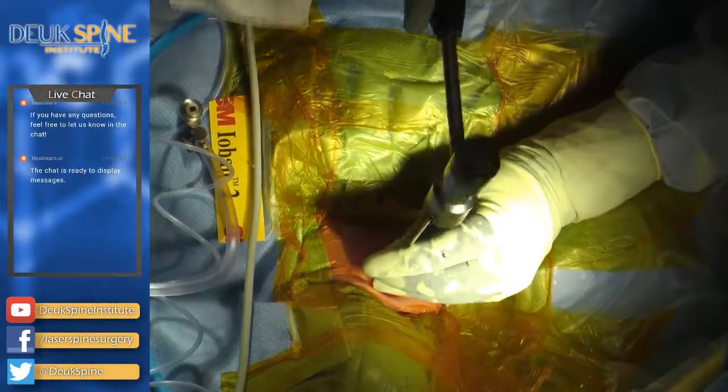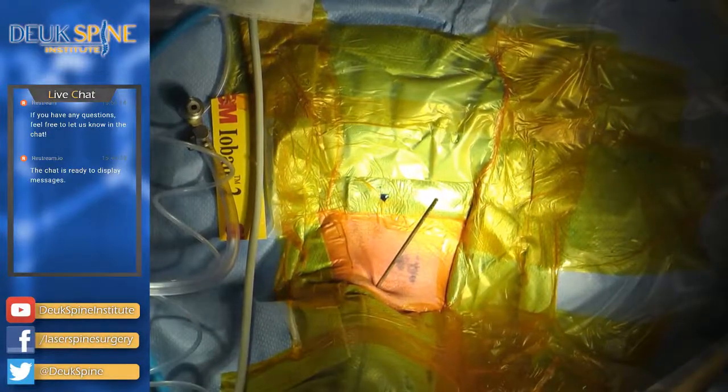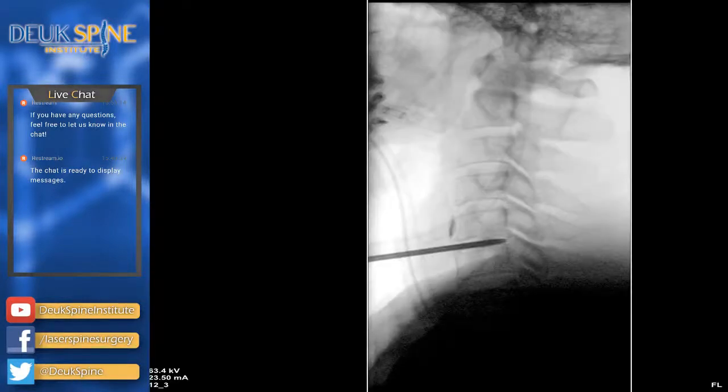I want to get to the back of the disc where the herniation is. All right, you see the tip of that little black pencil there? That tip of the pencil is literally sitting on the herniation, right at the base of the herniation. Now I'm going to slide over that a tube. And we're going to use, can you see this tube, Sean?